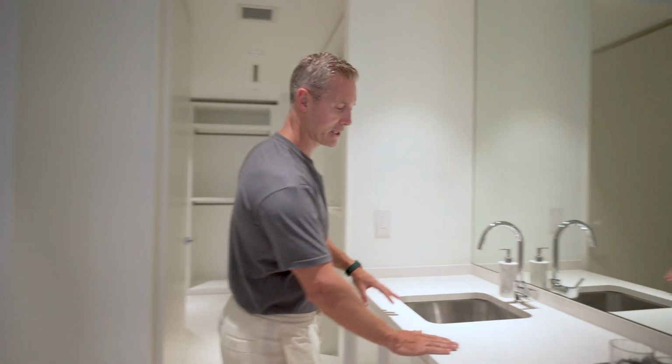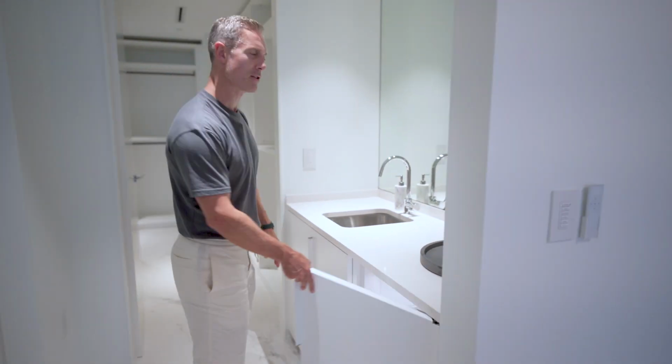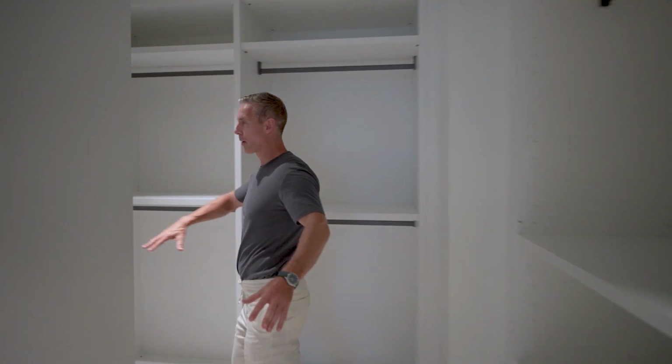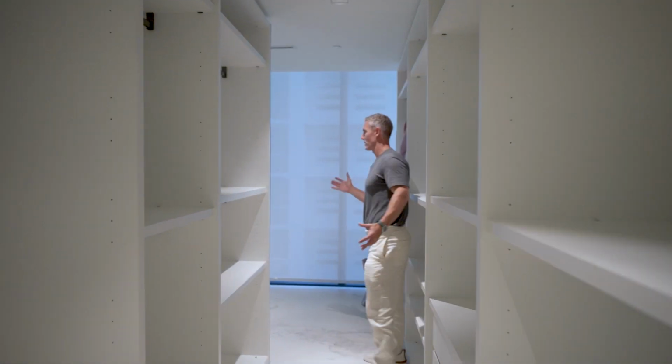You've got a midnight kitchen. I really don't see many condos with midnight kitchens in here. This is something I typically see in a house. Let's check out the wardrobe. It's empty, but it just keeps going all the way around. So there's a really, really good size closet.